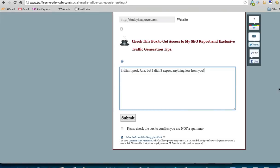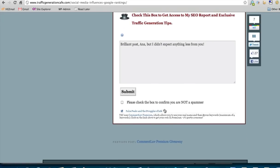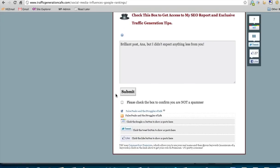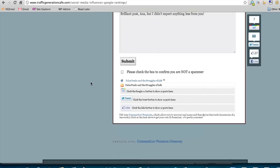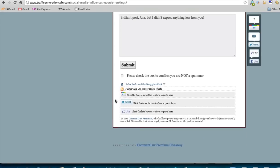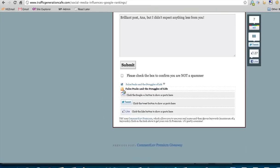But what I want to draw your attention to is going down below here. This is the check mark for CommentLuv Premium. And of course, because they're not running CommentLuv Premium and because of the settings that I have for my plugin, which I will walk you through in a minute or so, this person would have to share my post through different social media venues like Google+, Facebook, or Twitter to get more than one post. And the chances are that most of them would like to have a choice of 10 posts.